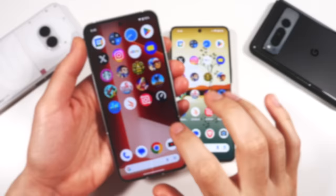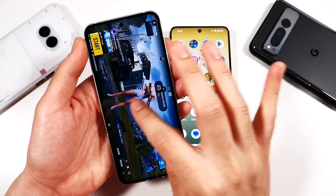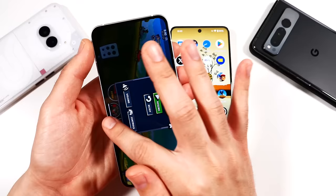I have been really blown away by the Nothing Phone's performance since day one, and it just seems to get better with every update. I really like the attention to detail. They're paying attention to the community. They're paying attention to what people are complaining about, and they're fixing this stuff pretty fast.